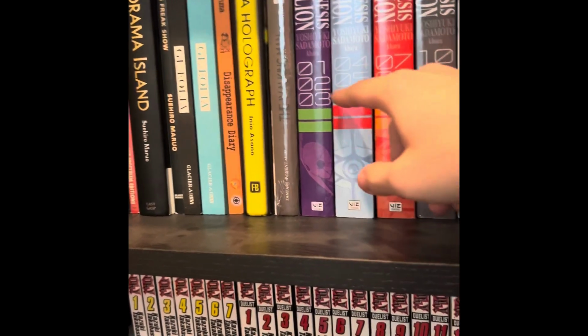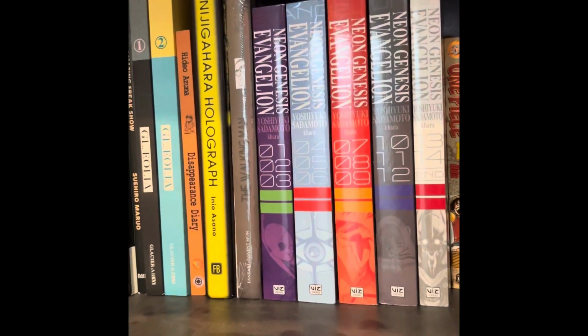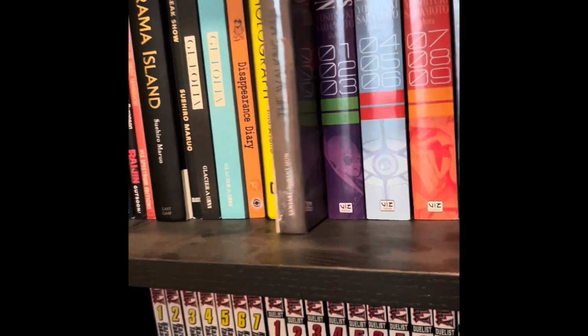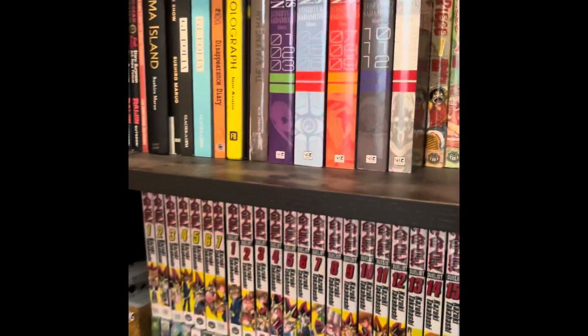Next to that, we have The Walking Man, which is, I believe, another Taniguchi work. I have this sealed. I believe this was done as a specialty print. I'm trying to remember who exactly did this. I pre-ordered this on Amazon and just have not had the opportunity to read it quite yet. But nonetheless, Taniguchi is definitely a very unique and interesting mangaka.